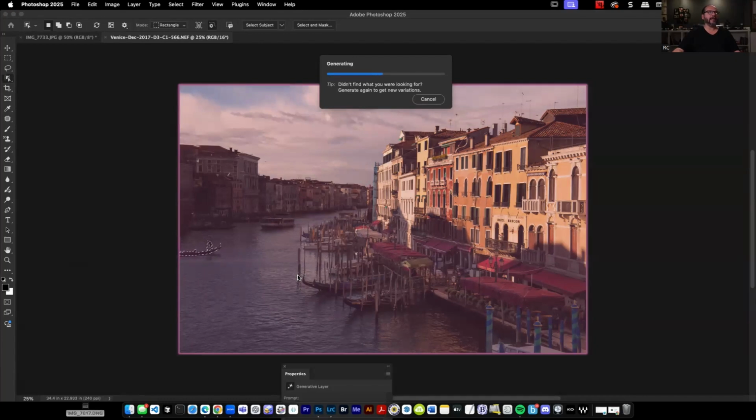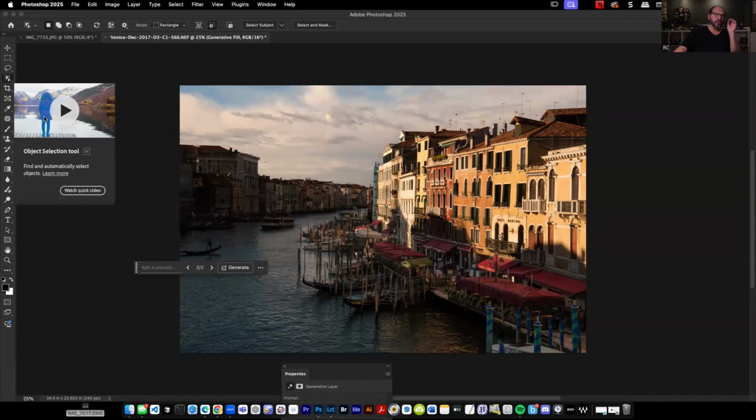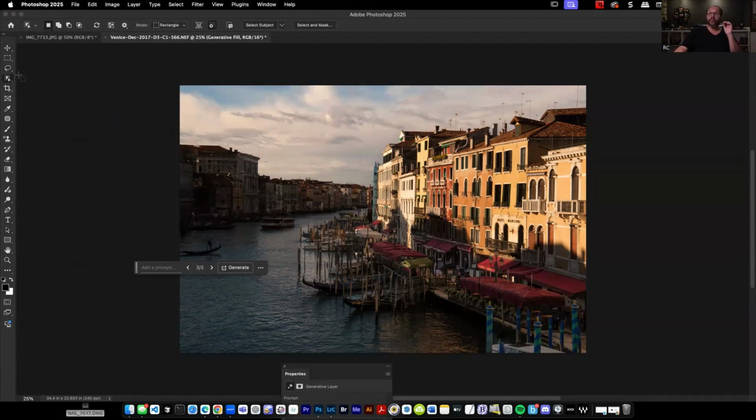And having that then filled, it's not bad. One, two, I didn't do a great job, right? So there was a lot of that trial and error, which I thought kind of sucked. However, it is super helpful in some instances.